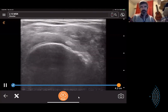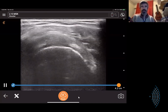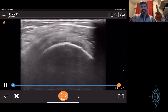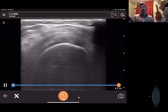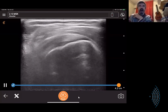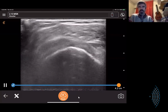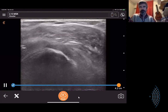So is that still what you would call, as you take a look at the three-dimensional view, a subcoracoid bursa? There's another bursa, or an outpouching of the joint, that can appear high up in that area, but in this case, I think it is almost certainly the subcoracoid bursa that is mildly distended.